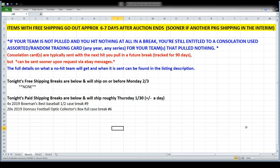Every team definitely pulled cards in Optic, so every team's got a package coming with no problem. If in Bowman's Best you found that you did not get a card of any sort, base or otherwise, you can expect to still get a package in the mail. It will go out when the rest of the break ships, and it will have a consolation card or cards in it. So that is what you need to know about shipping for tonight.